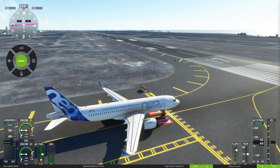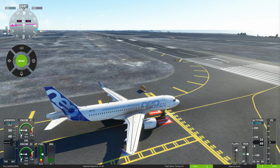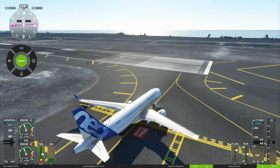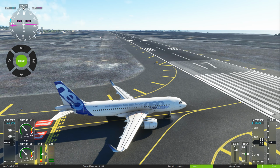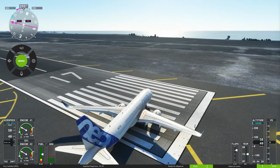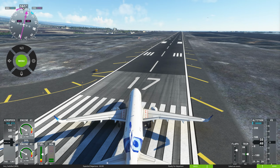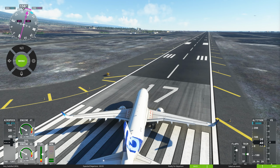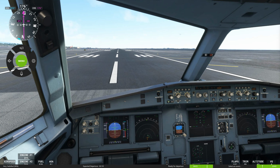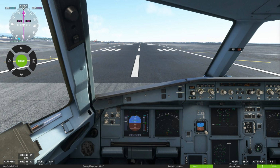Departure runway 17 IFR to Honolulu. Cactus 748, line up and wait. Line up and wait, Cactus 748. Hawaiian 6-2 Heavy, contact Honolulu Center on 126.0. Good day. Cleared for takeoff runway 17, Cactus 748.